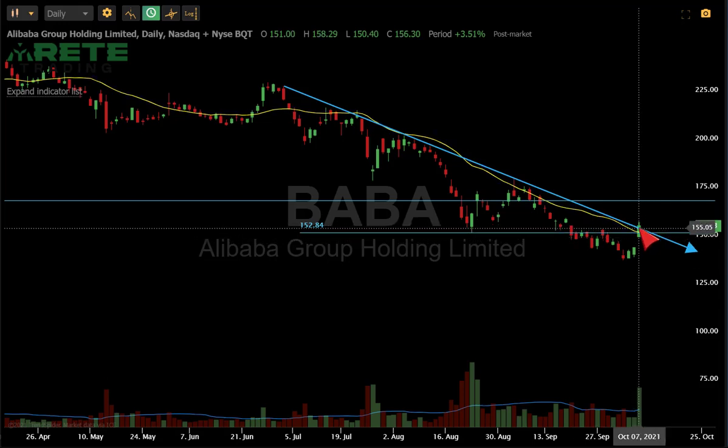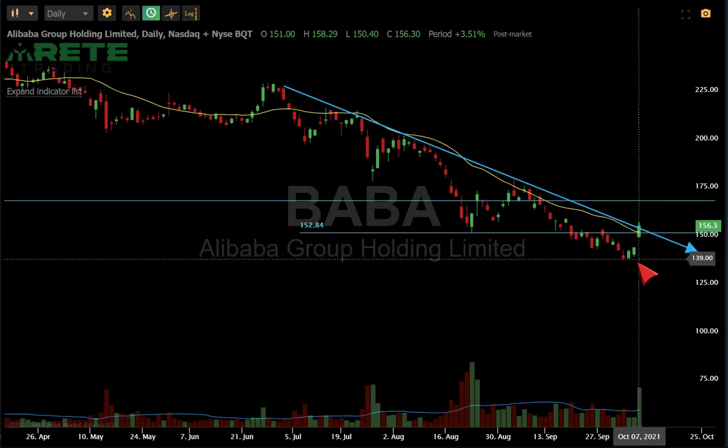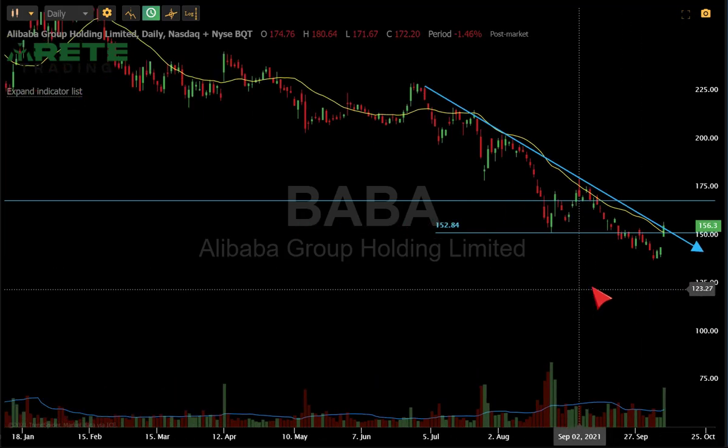Caveat, into this line, I started a short position. But all you're looking for is this to break, maybe break that low, and then just put the short on again, and you're probably going to head right back down to the low end of this range, which is like 135, 136. And I think this continues its descent.